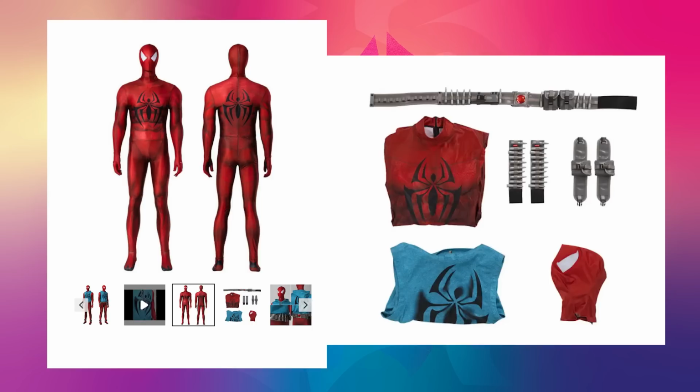Yeah, what's cool is that it's a layered costume, so you can take the hoodie off and still have the fun Spider-Man outfit. Guys, Mr. Spider-Verse's Neighborhood offered us so many great costumes.